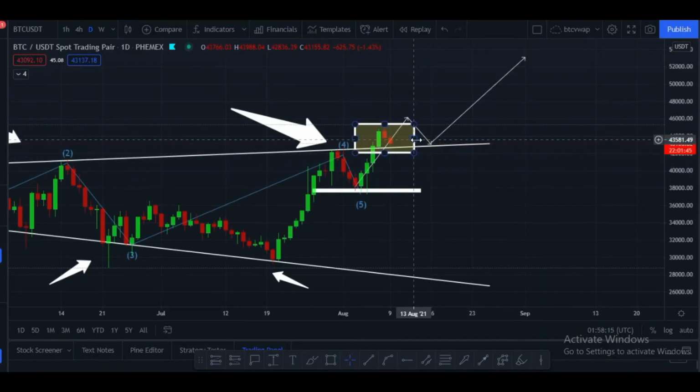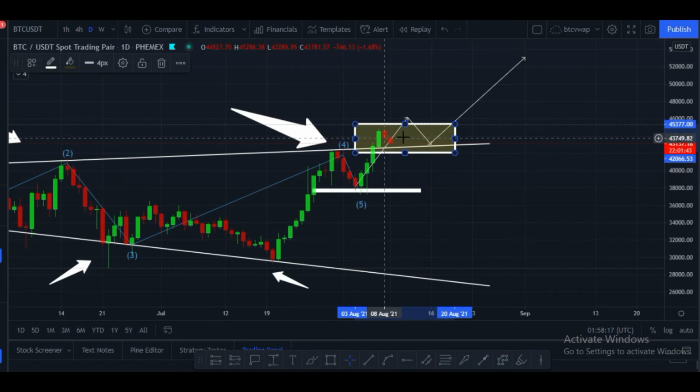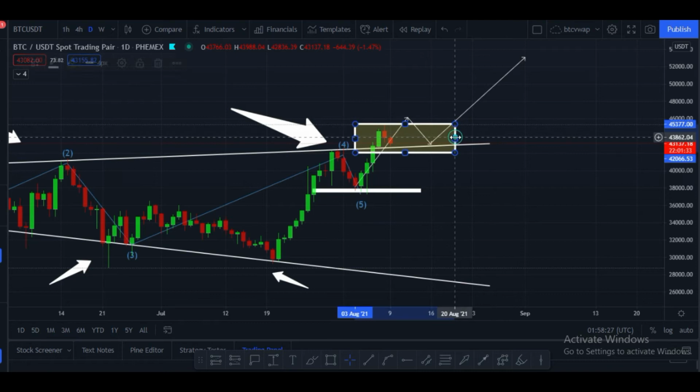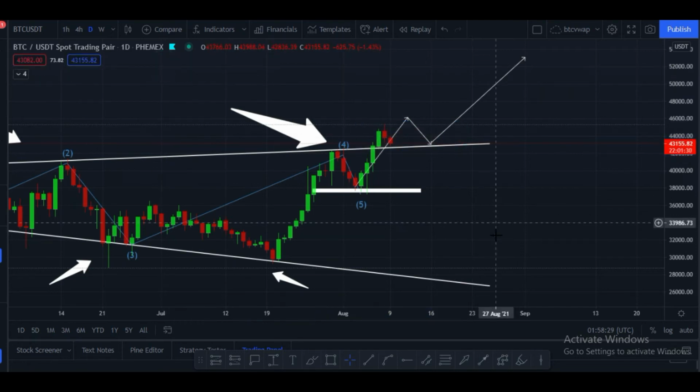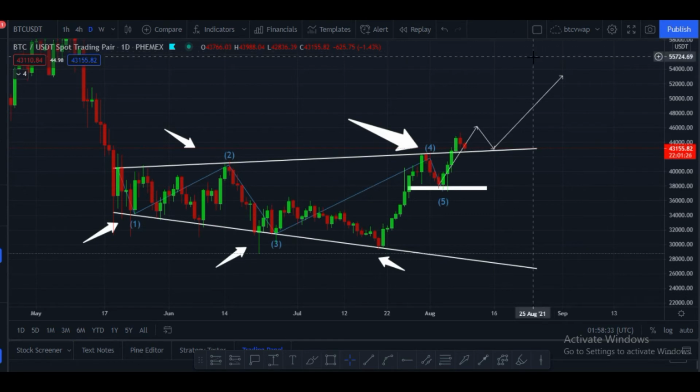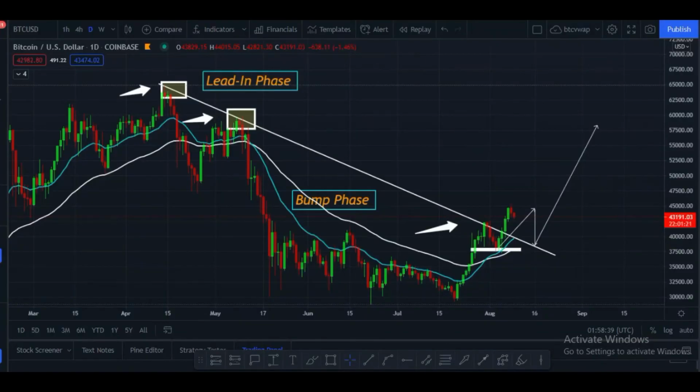Here you can see I told you that price can retest, here you can see price retest again, and now it is time to move towards the upside. I think the price of Bitcoin can move towards the upside and hit my next targets, that are $46,000, $47,000, and $52,000 price area.